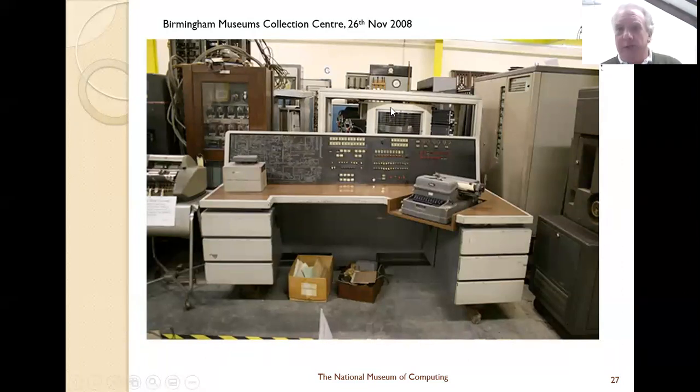So it's always terrific with the school kids. Well, how many photographs have you got on your iPhone? They've all got hundreds, haven't they? So, actually, how many of your pictures would fit on this disc platter? It works out at about five. Five.